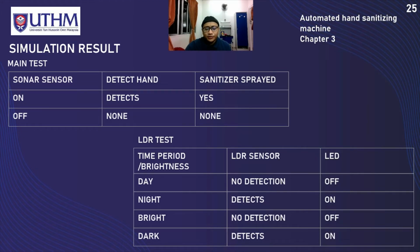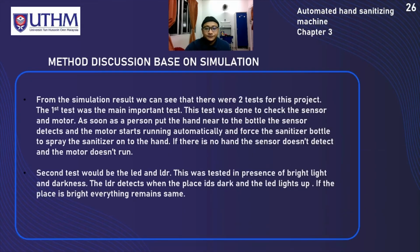When it is bright, there is no detection because the LDR sensor does not work and the LED will be off. When it is dark, the LDR sensor will detect it and the LED will be on.